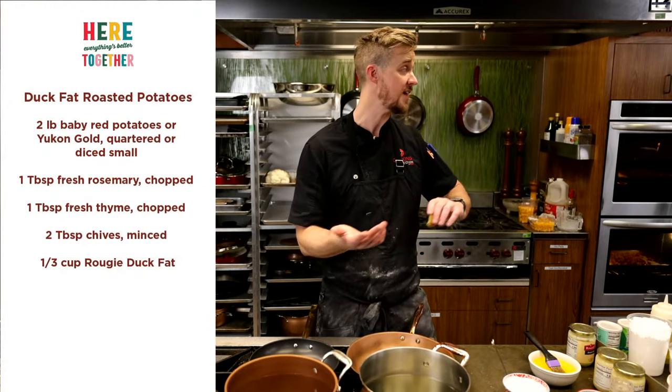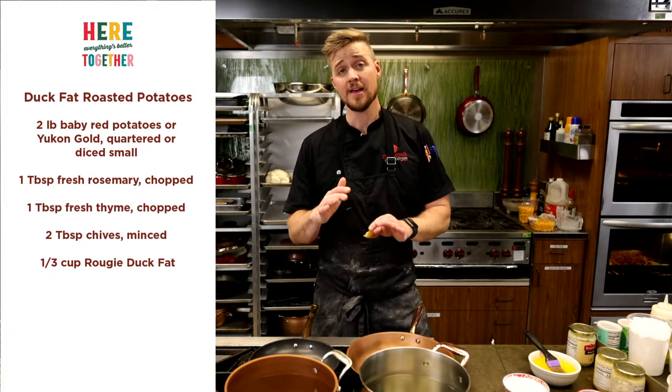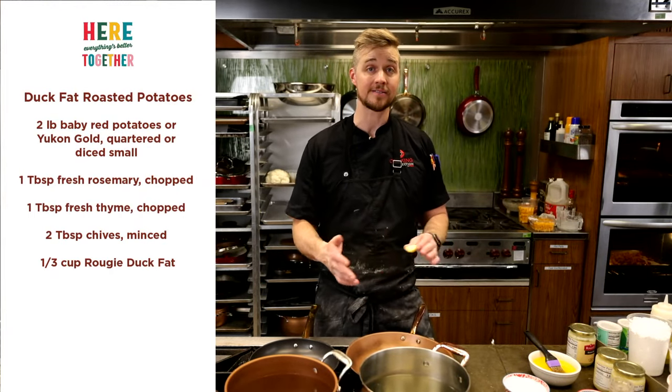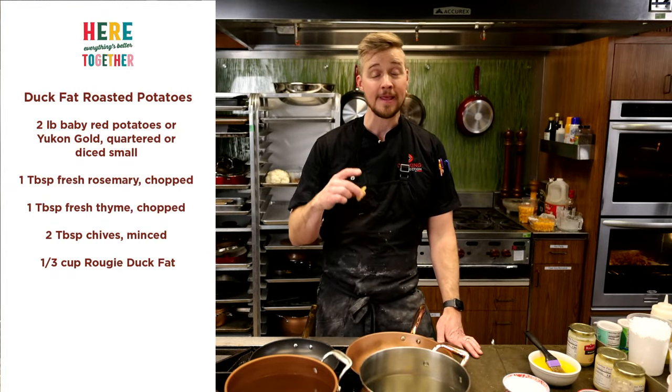Now, in the recipe, normally we're going to take our potatoes, cut them in half, toss them with the olive oil, the rosemary, all the salt and pepper, duck fat, throw them in the oven, and roast them until they're crispy. Well, if I want to save time, this is also a great way to save space in the oven. But also, the finished product of these is actually better.